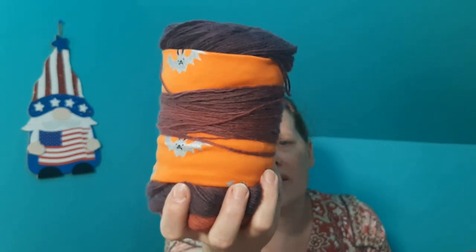I'm going from the outside because I want the purple to be up here by my neck. I don't want the orangey red to be by my neck. So I'm starting on the outside, pulling it from the outside of the cake. But yeah, I've got to get that cast on. So this is the next project that I'm going to have cast on. So I'll have those 2 t-shirts.